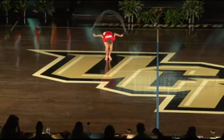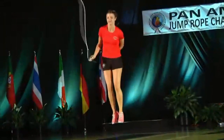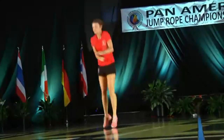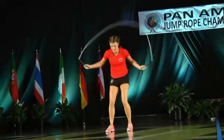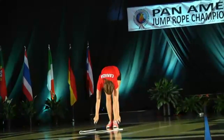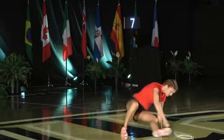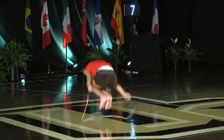Many of these routines would be scoring much higher if they were able to clean them up and have fewer mistakes. That increases difficulty, that increases density, that increases presentation, that increases power. Everything goes up. That was a one-handed push-up that she just performed.